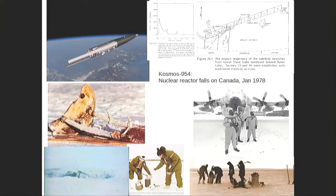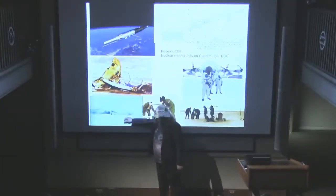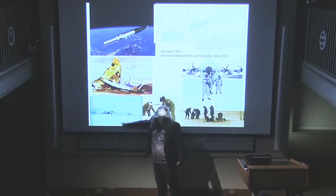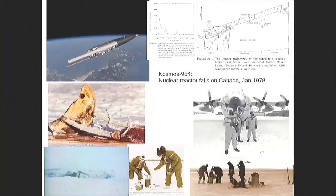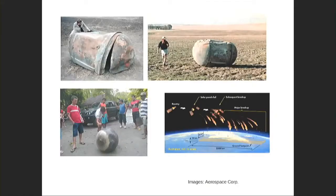And you see here pieces of spacecraft metal melting holes in the ice because of their radioactivity. So this was really not good. And occasionally you get fuel tanks of rocket stages that are big empty tanks, and they get banged up a bit in re-entry, but they kind of float down.